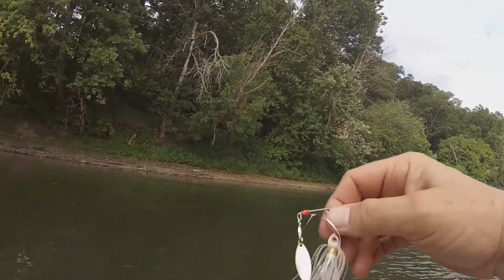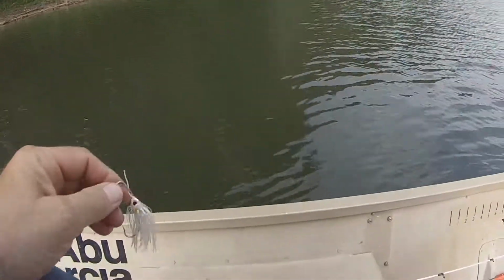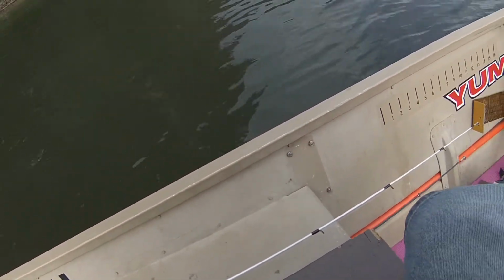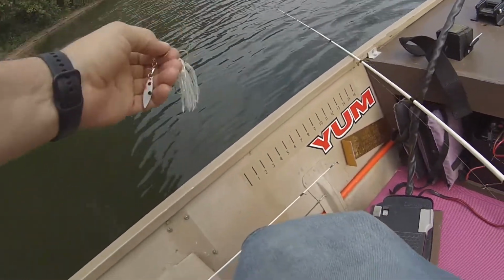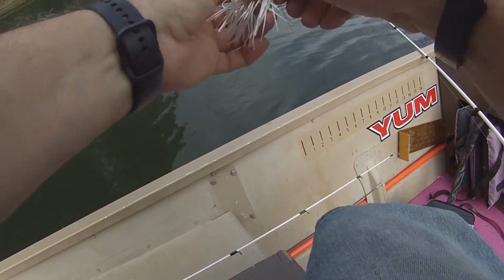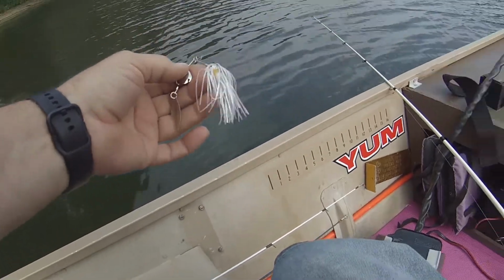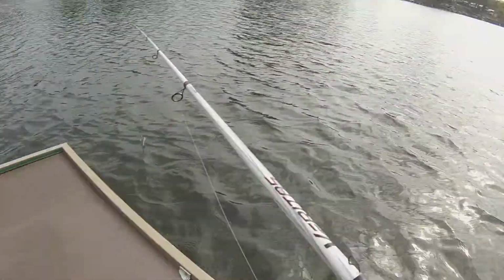Here we go. What we're using right here. So we're gonna find out, ain't we? Clipped. Let's see what she looks like. Oh yeah. Holy cow. It's breaking out here. Something's busting out there. Probably big old carp.